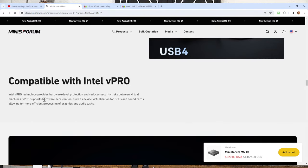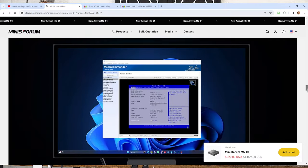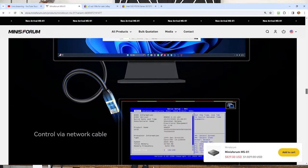vPro is hardware level protection, reduces security risks between virtual machines. It supports hardware acceleration such as device virtualization for GPUs and sound cards, allowing for more efficient processing of graphics and audio tasks. Well, I don't know anything about that. I know about it from a support perspective.